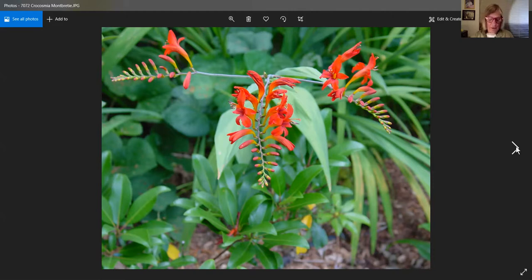Crocosmia. Yeah, Crocosmia is in the iris family. It spreads, and it has these iris leaves and this architectural structure in that they grow really very decorative, and they're nice cut flowers. Think about this when you buy bulbs. They're very, very nice.